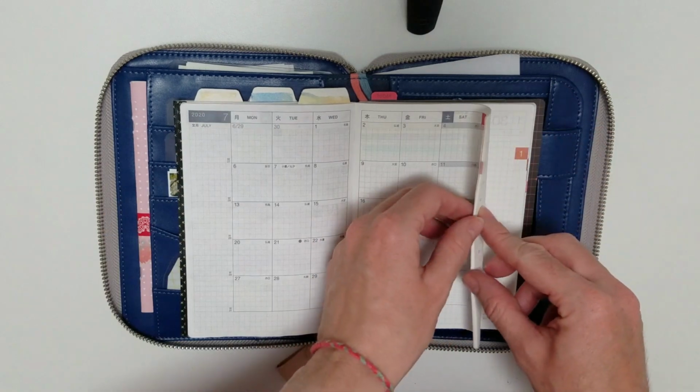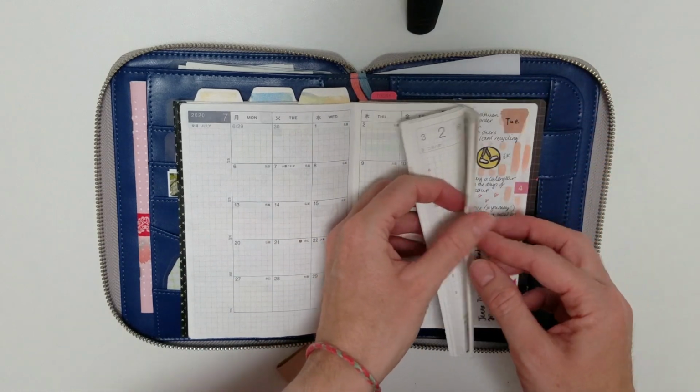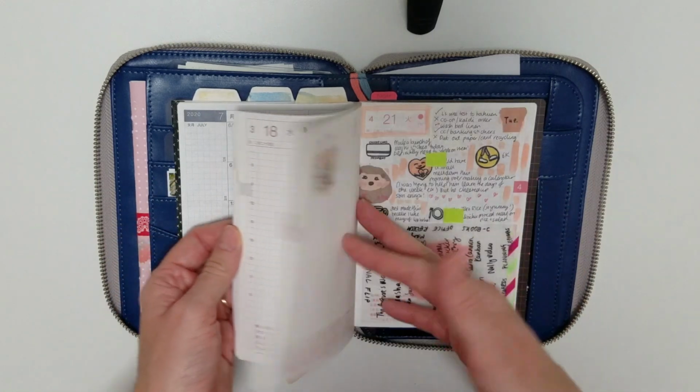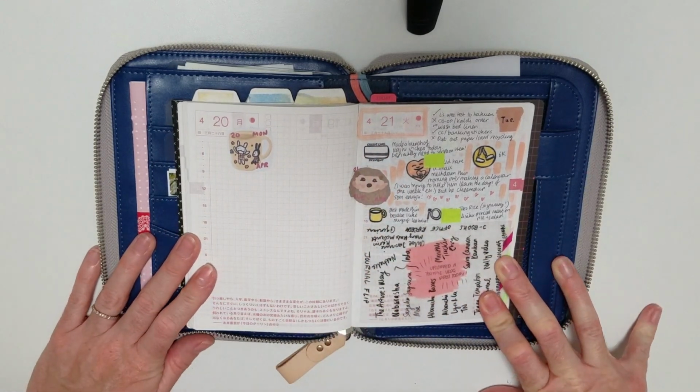In terms of the daily pages, there's obviously nothing on any of them up until when I started using it, which was 21st of April. So these are just blank. And I don't mind because what are you going to do? I can always use them for something.